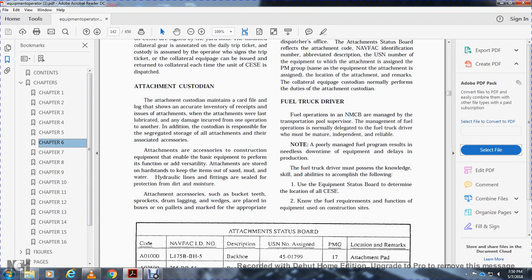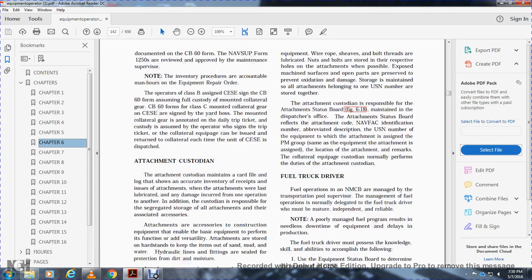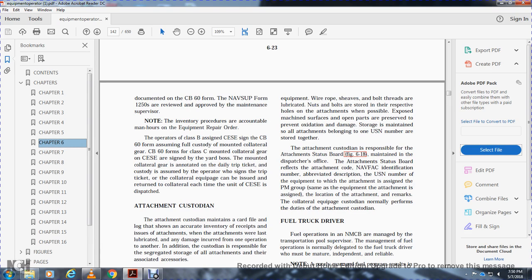Attachment accessories such as the bucket teeth, rocker joggling, drum lagging, and wedges are placed within boxes, and the pallets are marked with the appropriate equipment. The bright wire rope, sheave, bolts, and threads are lubricated, and nuts and bolts are stored in their respective holes in the attachments where possible. Expose the main surfaces of the open parts to preserve them, to prevent oxidation and damage. Storage is maintained so that all attachments belonging with the U.S. number are sorted together.